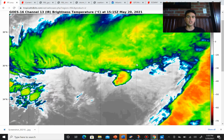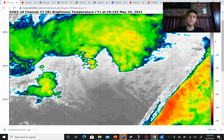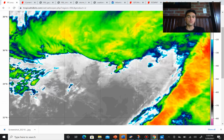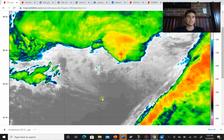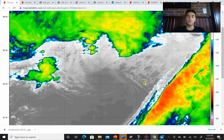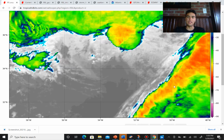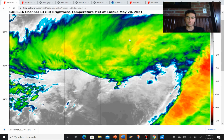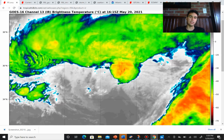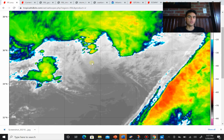So let's first take a look at the IR loop for Invest 90L, and you see that it doesn't look very organized. We do see a lot of dry air on the southwestern side, and we do see most of the convection on the eastern side and the northern portion of this storm. So it looks a lot like a mid-latitude cyclone. It doesn't really look much like a tropical cyclone at all.